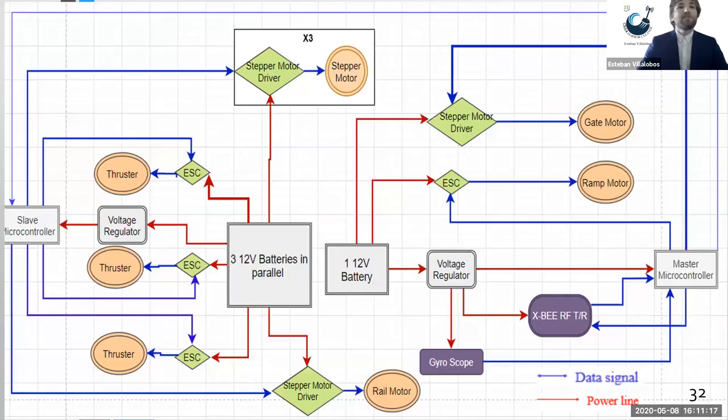Hello, I'm Esteban Villalobos. I'm going to be going over the electrical system for our harbor cleaner project. Here's the block diagram of our electrical layout. We plan on having 4 electrical systems. The propulsion system, as seen on the left, will contain 3 DC thrusters and 3 stepper motors in order to control the speed and direction. The rail system will contain 2 stepper motors, 1 for the rail and 1 for the gate. The collection system, which is the simplest system, has just 1 stepper motor.